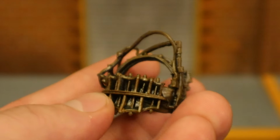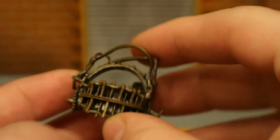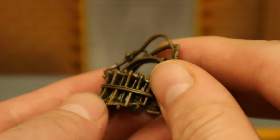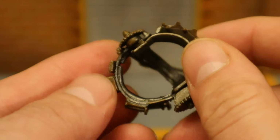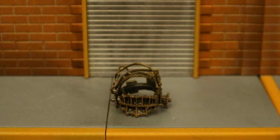Now, a bear trap is a trap that opens up like so, and then shuts on an animal's leg. This is the opposite. This is already shut. It's going to go around your mouth, and it'll rip it open if you don't get it off in time. It's made of one solid piece, no articulation. I was hoping it would open up. So you just slide it over to a figure's head, and bam, you have somebody trapped.